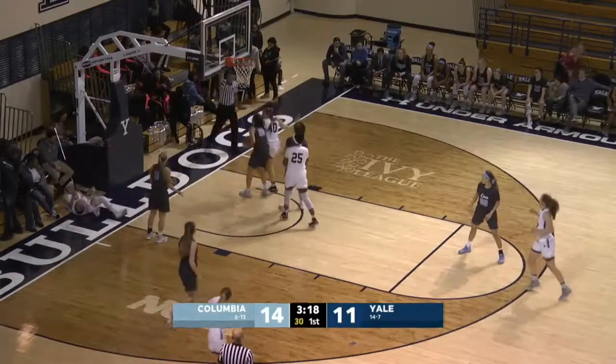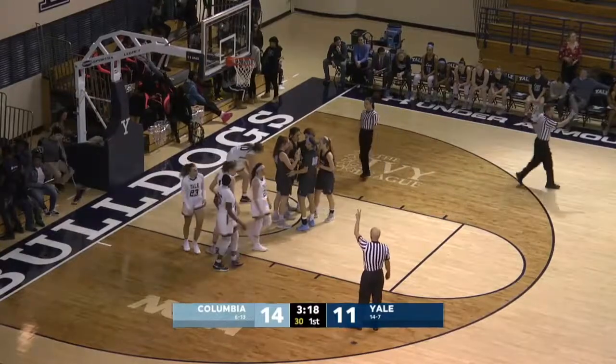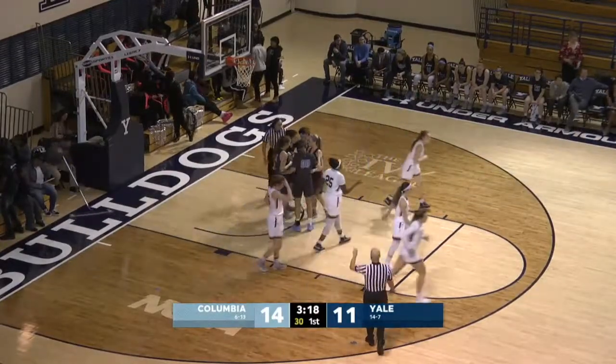Goes inside, lefty layup too strong, and a late whistle. Roxy will go back to the line for two more. First foul called on Riley Casey as the Bulldogs are in the bonus.